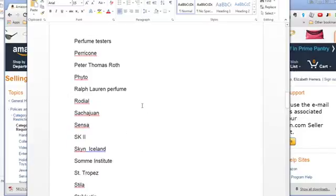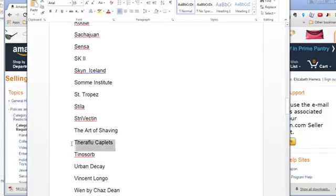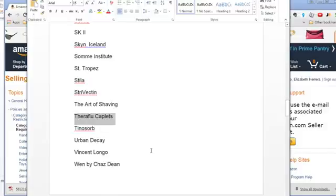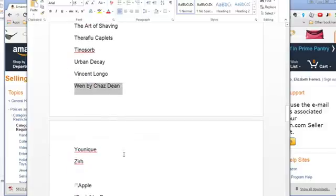I don't think you can even sell perfume if you wanted to, though, because it has to be merchant fulfilled, so that's kind of a pain in the butt. Theraflu, I wasn't aware of that. Wen by Chaz Dean, which is a pretty popular infomercial product. Urban Decay, that's another cosmetic brand.